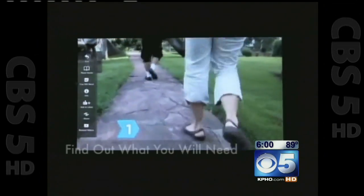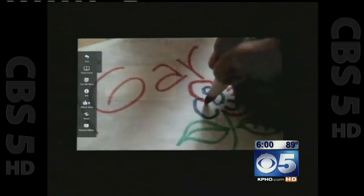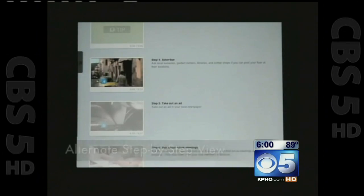As you're going through, you can see a listing of the things that you'll need to accomplish these tasks, and you can go in and read a step-by-step instructional bit as you're going through each piece. And that's free. That's completely free.